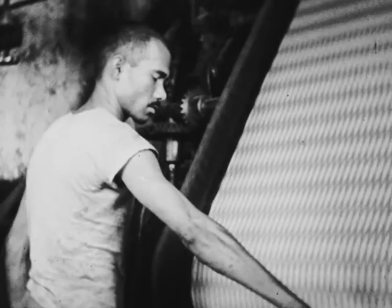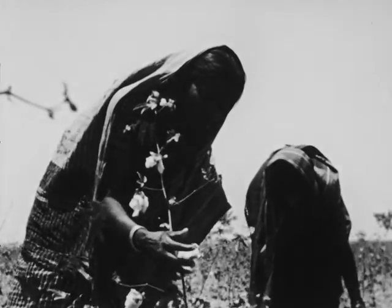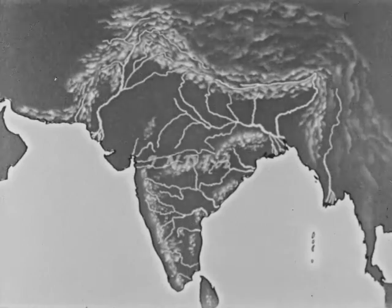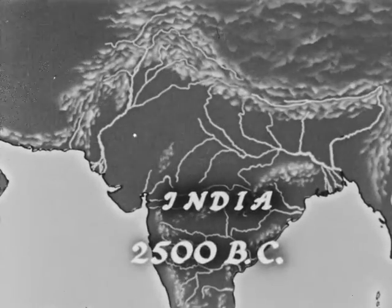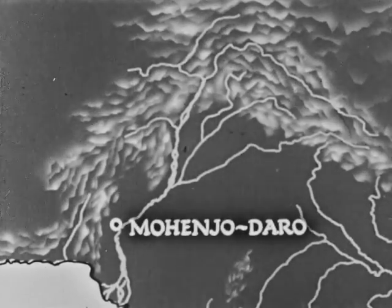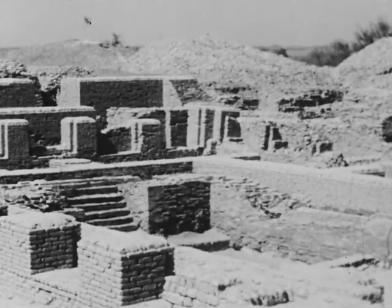The cotton industry in India is very old, for cotton has been grown in India for centuries. Cotton, one of the world's oldest crops, was grown in India as early as 2500 BC on the banks of the Indus River. The ancient city of Mohenjo-daro in the Indus Valley may have been the place where cotton was first grown and used by men.